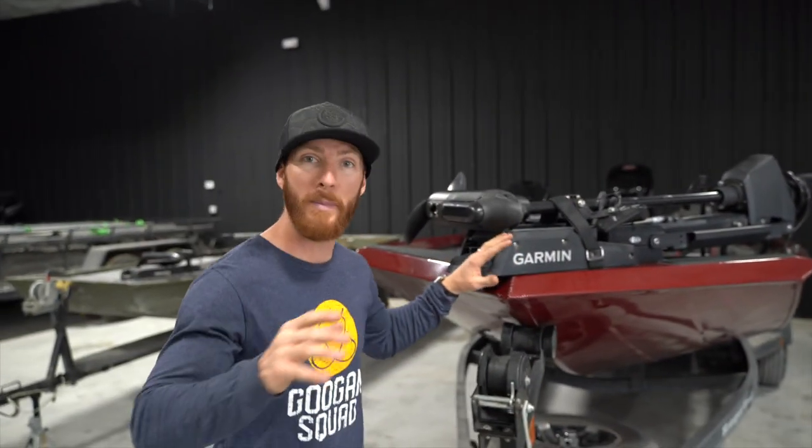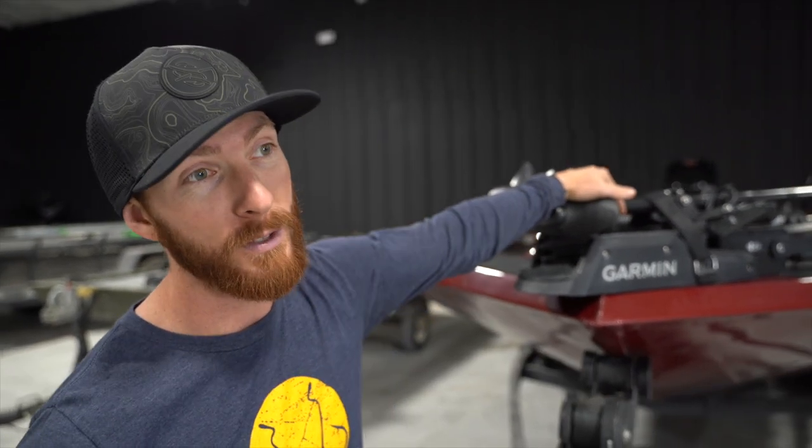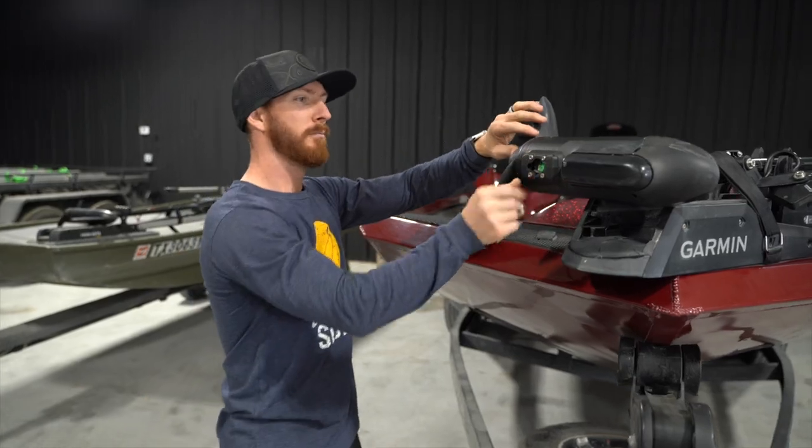So it did have a trolling motor on it to start, but it was just a cheaper Minn Kota with no spot lock or anything. At that time, the Garmin Force was, I think, just introduced to the market. It was newer for sure. And we wanted that, especially to pair up with some of the other Garmin electronics. She's missing a few pieces here and there. We've hit a few stumps over the years.